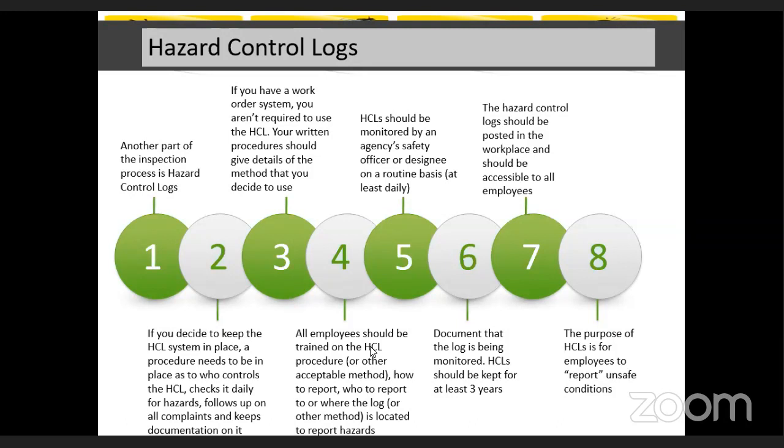Number four, all employees should be trained on the hazard control log procedure. Then the hazard control log procedure should be monitored by agency safety officers. Then document that the log is being monitored. HCL should be kept for at least 3 years. It shouldn't be discarded, it should be kept. Hazard control log should be posted in the workplace and should be accessible to all employees. The purpose of HCL is for employees to report unsafe conditions.